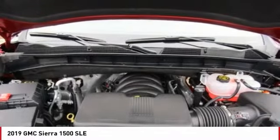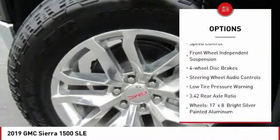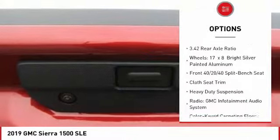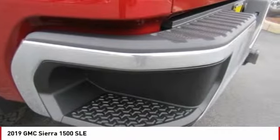Here are some of this vehicle's great options: electronic stability control, brake assist, traction control, remote keyless entry, rear step bumper, speed control, front wheel independent suspension, four-wheel disc brakes, steering wheel audio controls, low tire pressure warning.